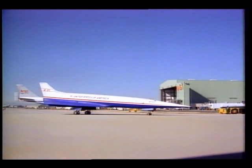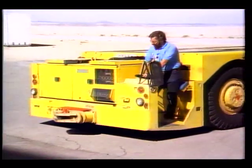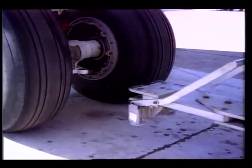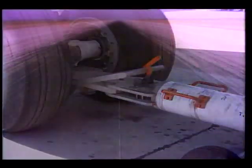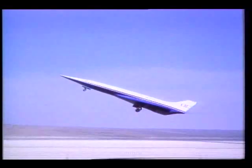NASP, the National Aerospace Plane, will launch horizontally, fly directly into space, complete its mission, and land horizontally like the space shuttle. Advanced air-breathing ramjet scramjet engines being developed by a national team led by NASA and the Air Force will allow NASP to fly at up to 25 times the speed of sound.